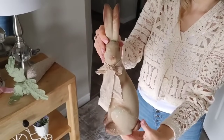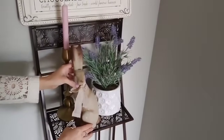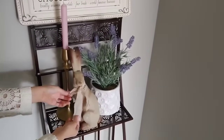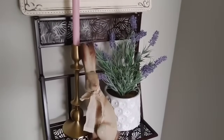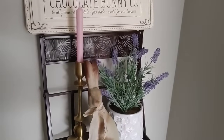It has a burlap bow on it. It has some patina on it. It looks kind of vintage and older. I did get this from the Dublin Mercantile. It was on clearance because I think the ears fell off and they re-glued them. But I absolutely love it. I think it brings so much character and it just reminds me of Peter Rabbit.